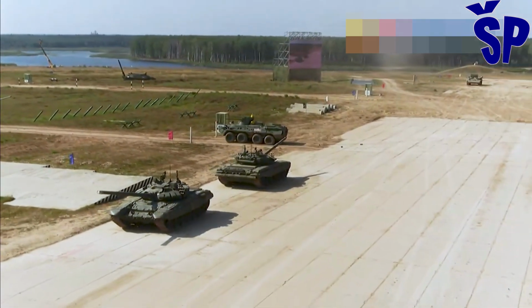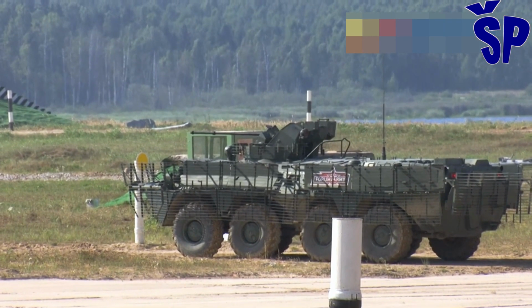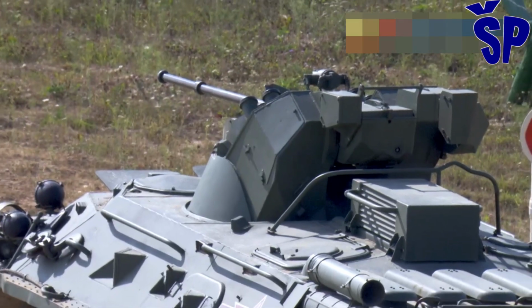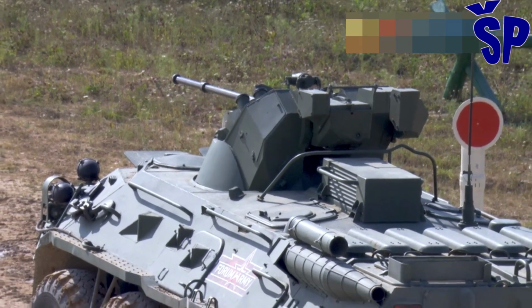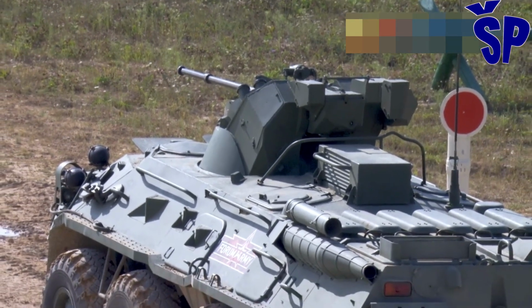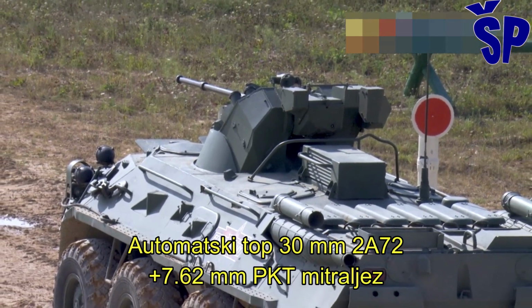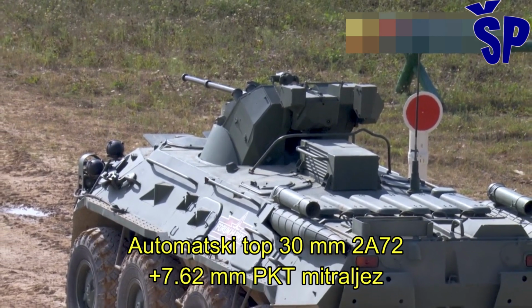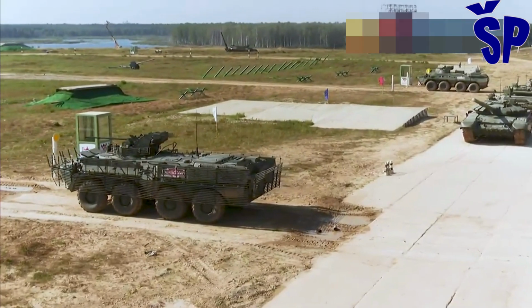The BTR-82A armored personnel carrier is a product of a deep modernization of the BTR-80A APC, boasting improved performance and operational characteristics. The combat weight is 16 tons, crew is 10 people. The firepower of the armored personnel carrier has been increased by installing a unified combat module with a combined day-night sight, electric drives and a digital two-plane weapon stabilizer.